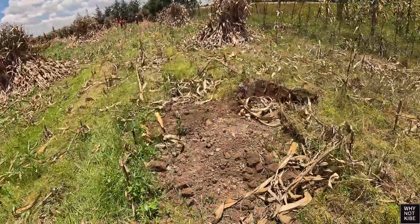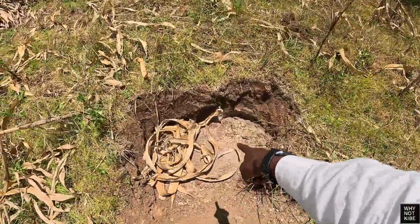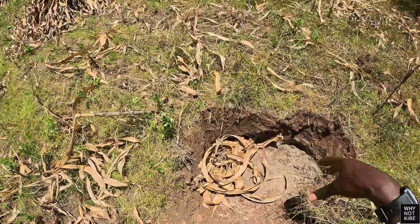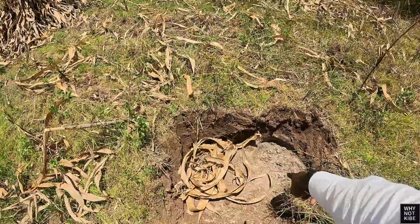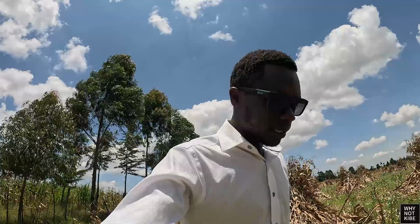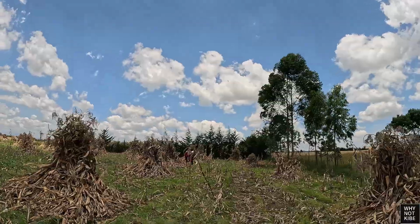You see? So people from the village come and dig to take this soil. So you see this whole team. I think it's an animal, but it's people digging to get this white soil so that they can go and use it to mold their houses. Others actually live in houses molded with those clays. So they come for the clay to mold their houses.